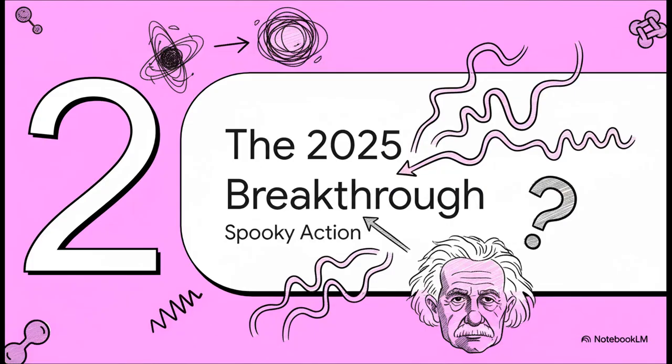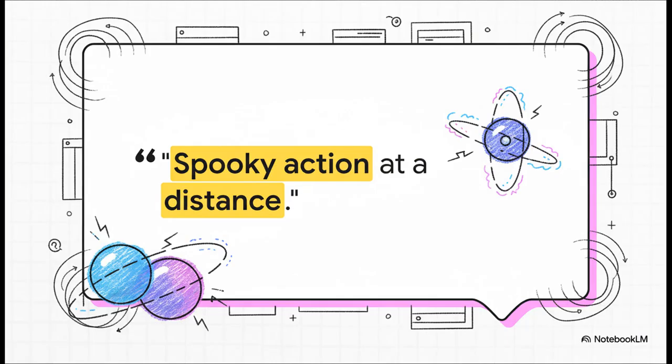Okay, so if we've known about these ideas for so long, what made this year, 2025, the year everything finally clicked? Well, it involves another quantum property, one so weird, so bizarre, that it actually baffled the great Albert Einstein himself. He literally called it spooky action at a distance. And just to be clear, he did not mean that as a compliment. He thought it was just too weird to be true. The concept he was talking about is called entanglement. And it's honestly one of the strangest and most powerful ideas in all of physics.